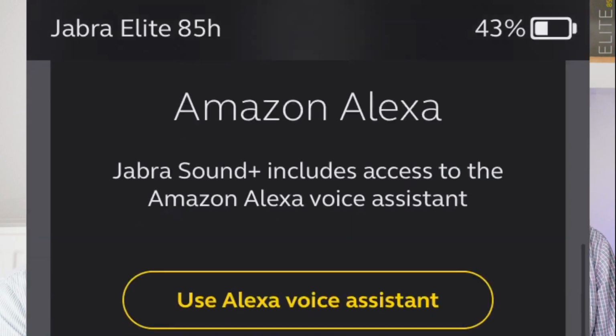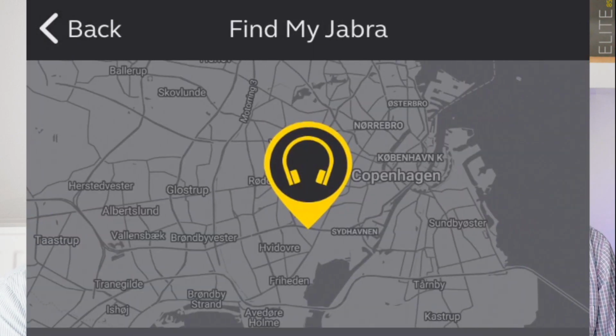It also has a nice Find My Headphones feature, so that's nice because this is expensive gear. The moment you switch your headphones off, your phone, if you enable it, records the last location of your headphones. That's smart. It's a good feature to have.